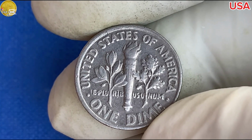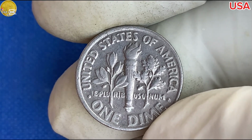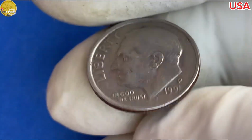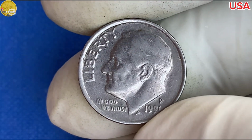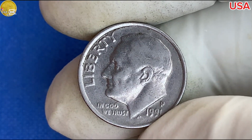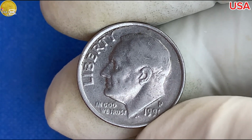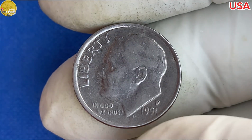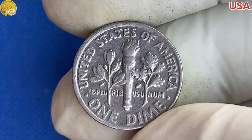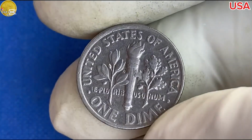So, you might wonder, what makes the 1991 Roosevelt dime so special? The key to its value lies in its rarity and condition. Most 1991 dimes are worth exactly what you'd expect, 10 cents. However, as with many coins, there are certain versions that carry unique characteristics or minting errors that can significantly increase their worth. These coins are often discovered by collectors who are constantly on the lookout for imperfections that can make a seemingly ordinary coin extraordinary.